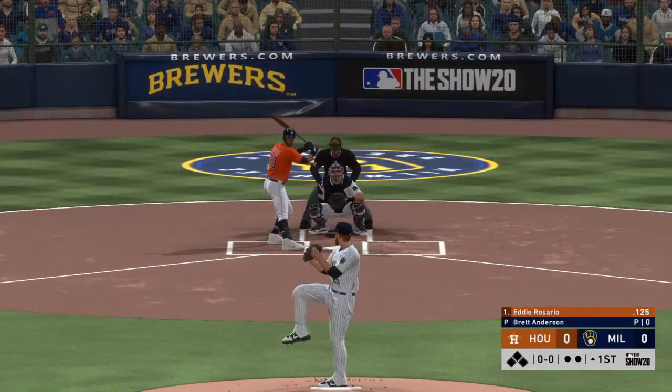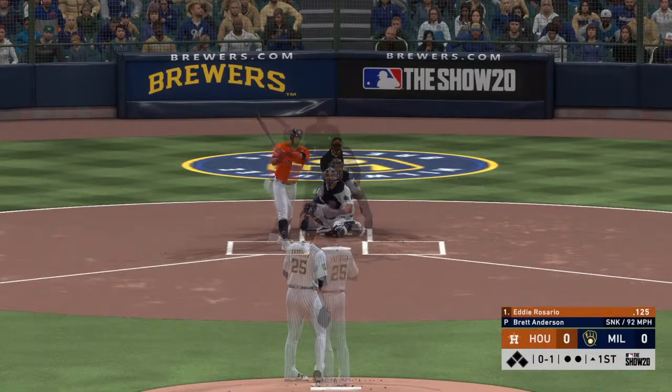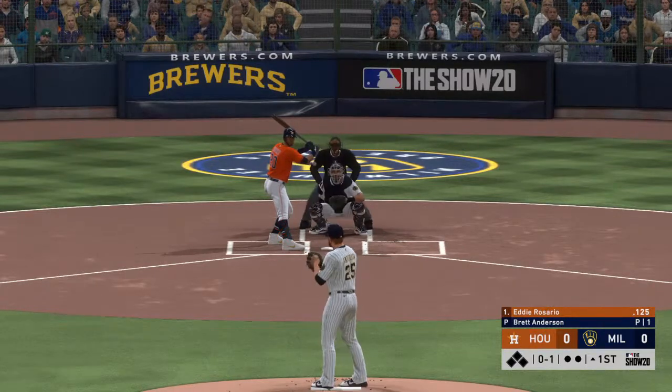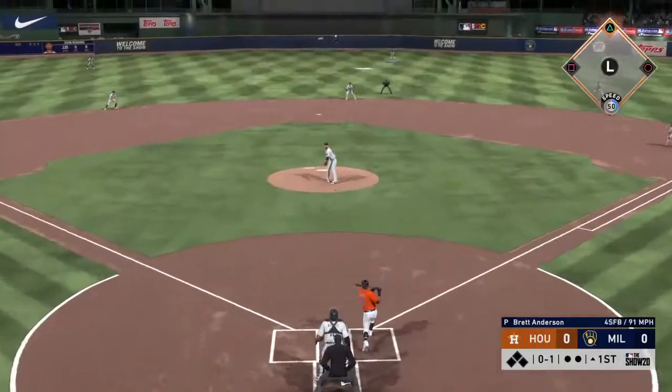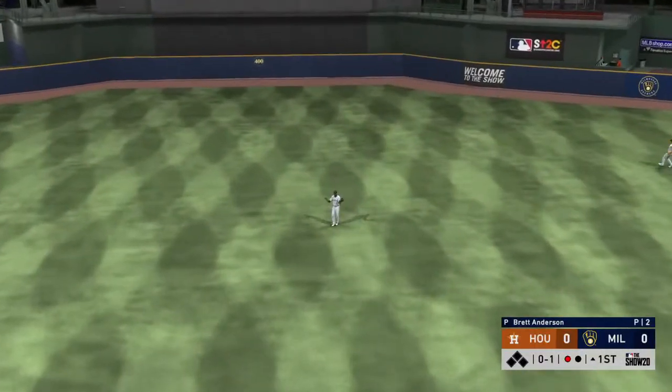Infield in the overshift here. Now the pitch. Swing and a miss on the sinker. 0-1. For pitch, 7 o'clock. Lifted into the air out towards center field. Kane is under it. 1 out.